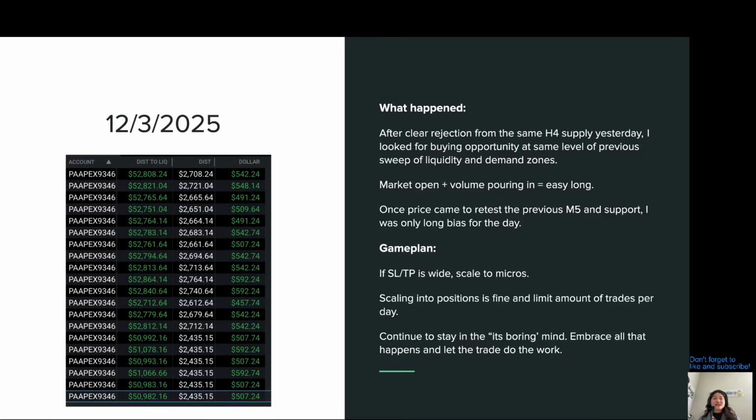As far as a consolidation summary of what happened: clear rejection from the same H4 supply yesterday. Look for buying opportunity at the same level of previous sweep of liquidity, demand zones, and I forgot to include support levels. Market open with the volume pouring in was a very easy long opportunity. And then once price came back to retest the previous M5 demands and support levels, I was only long buys for the rest of the day.